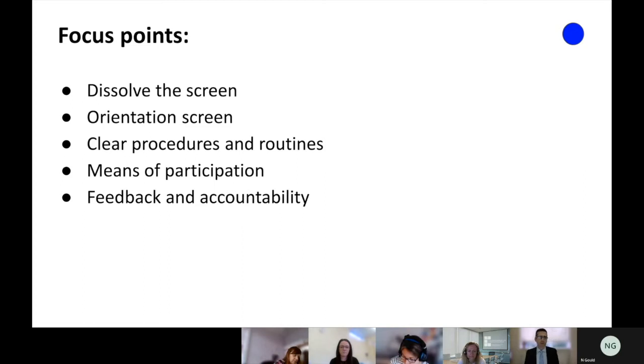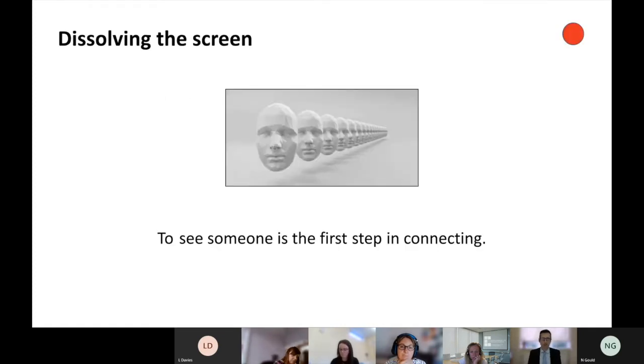You're going to look at how we dissolve the screen. We're going to look at how we help pupils to have what they need and to know what they need through orientation screens. We're going to talk about the very important clear procedures and routines that we have tried to carry on from the classroom. Lots of what you'll hear today about procedures and routines will have been established in the classroom prior to the lockdown. We're going to look at how we engage learners so that they're participating in the lessons as much as possible, and then how we hold children accountable. This is not accountability in terms of our teachers making sure that they're doing what they should. This is making sure that the work that goes on in a lesson is the children doing the work and how we can see that that's going on. So I'm going to hand over to Helen now for the first part of that.